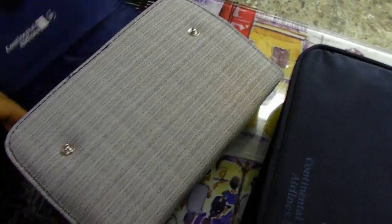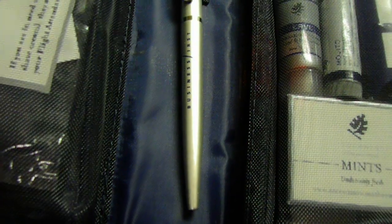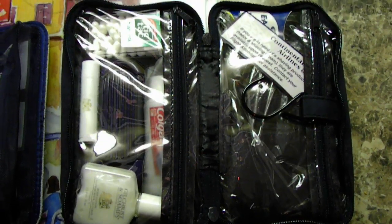Really quick, the Business First amenity kits. And that's what I was saying with like eyewear, things to put over your eyes to sleep, socks, Business First pen, and toiletries. And the same thing with this one. There's Continental on it, more toiletries, and Tic Tacs, and stuff like that.